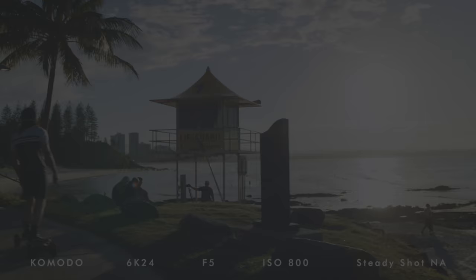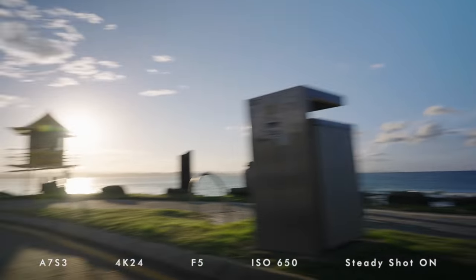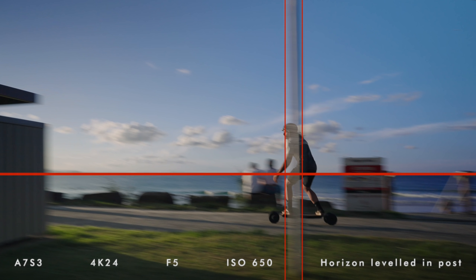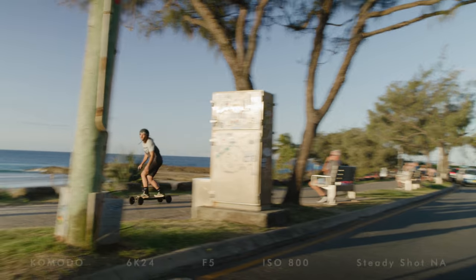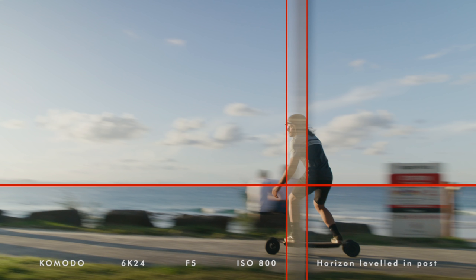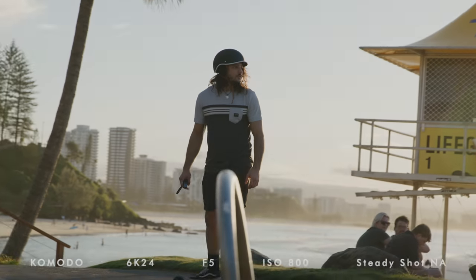On that third test, I wanted to show you the rolling shutter. For this test, I had Nelson riding as fast as he could in front of a pole. To be honest with you, after watching the results, I'm now wondering if that pole was actually straight, because even the footage on the Komodo shows that there is some kind of bending, and this goes totally against what global shutter is. On the other hand, the Sony A7S III is pretty impressive, as it looks like there is no rolling shutter in comparison.